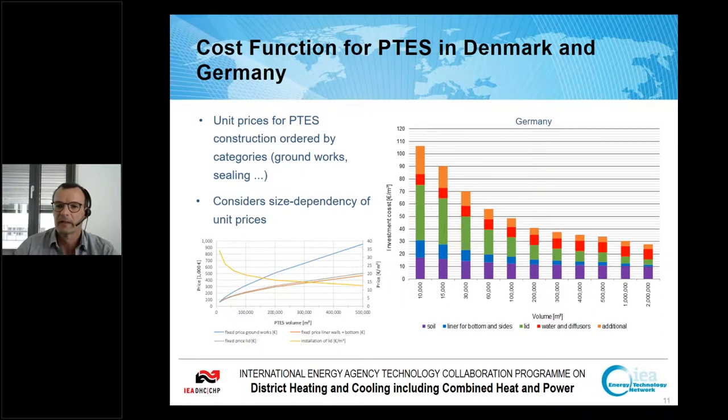And so finally, on the right-hand side, you can see an example with these unit prices, pit storages in a wide range of volumes from 10,000 to 2 million cubic meters were calculated. And you can see a rather strong decrease of investment cost between 10,000 and 100 or 200,000 cubic meter, and above 200,000 cubic meter, there's still a decrease, but not so steep anymore.